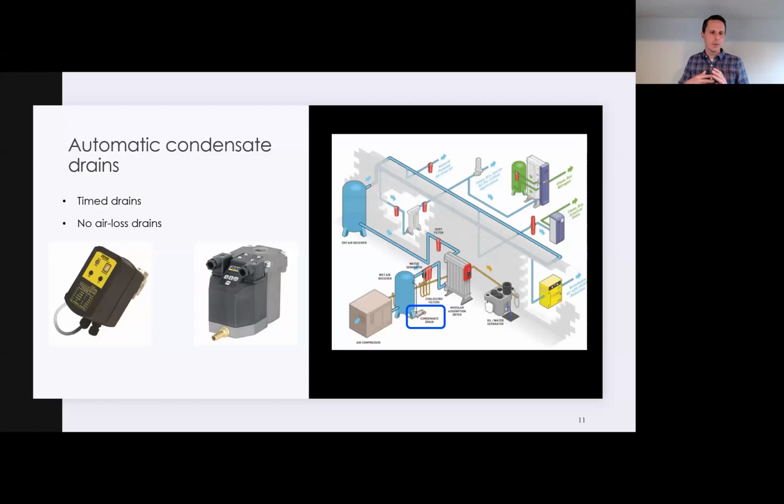The next middle ground way, but there's still room to improve on, are timed drains. Timed drains, that's what I have here on the left-hand side. It's got this little cord. Timed drains do exactly what they say. You set how frequently the drain opens, so every 5 minutes, every half hour, something like that. And then you also set the duration that the drain is open when it hits that frequency, whether it's 2 seconds, 5 seconds, 10 seconds, something like that.